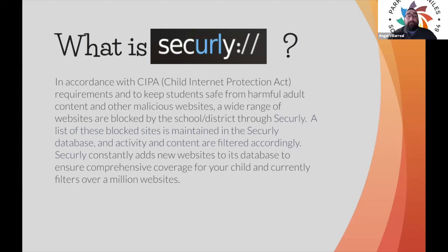Securely has a list of blocked sites that are maintained. Not everything gets filtered, so as we find certain websites that do come through the filter, we go ahead and report those to Securely, and they keep getting added. So there's a continuing list that keeps getting added and filtered, and these are also filtered at home.